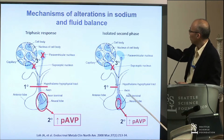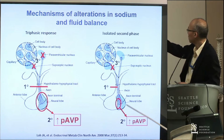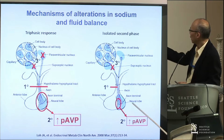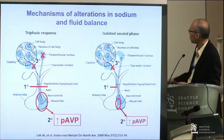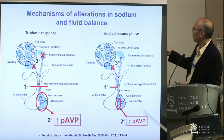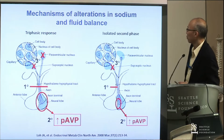But most often we'll see that in surgery, if you have a partial transection, where there are still some neurons transcending through the posterior pituitary that are unaffected, then only partially the axonal terminals are affected. So these degenerating axonal terminals will then release AVP, but the amount of release is obviously not as great as in the triphasic response phenomenon.